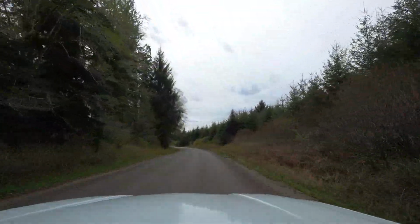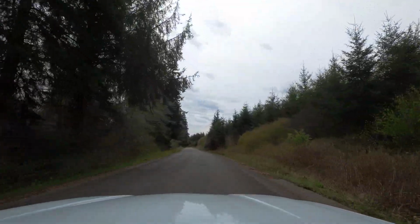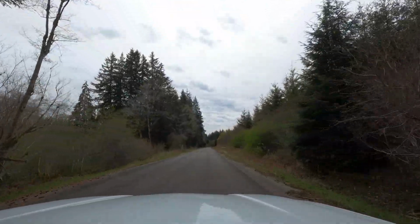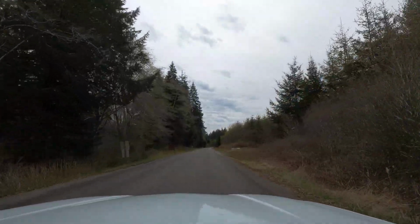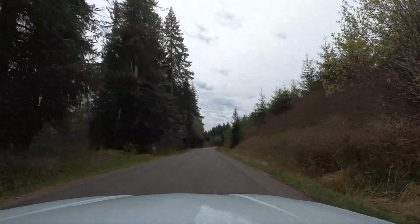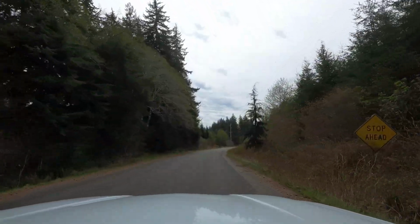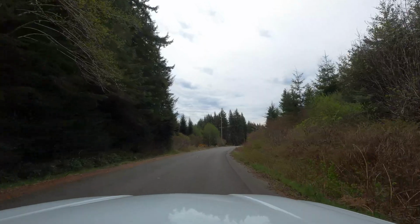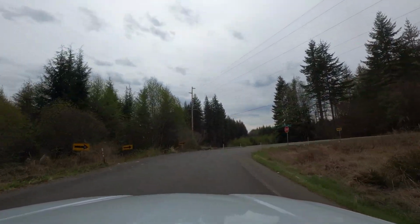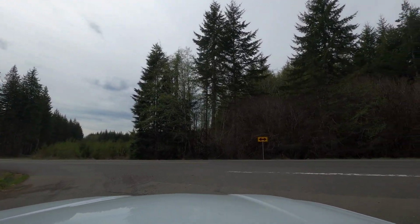I need to start remembering my squeegee. Oh, looks like the highway coming up. Yep. Oh, and there's the power station, the substation that was taking some of the power down this road and the rest down the highway, it looks like. Donkey Creek Road. It's what we came out on. Or Forest Road 23.